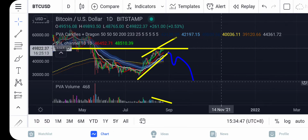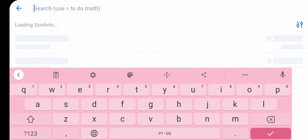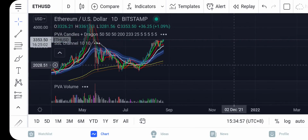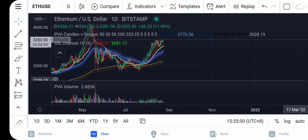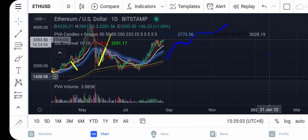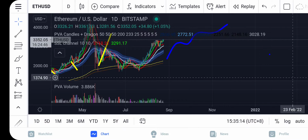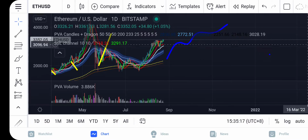So in my opinion, it is more likely we are going to experience a fall in Bitcoin, which is different from my second chart. In Ethereum, guys, I think it's the opposite. In Ethereum, what happened is that the price has been accumulating along the 200 EMA. It failed to break the 200 EMA going down. It failed to do that. And then after that, there was a strong rejection from the 200 EMA. Price went up along the dragon, along the 50 EMA. And it's more likely, in this case, Ethereum will try to catch the previous high at around 4,000. So my opinion about Ethereum is that it will continue on a bullish trend.